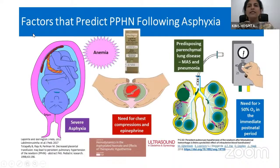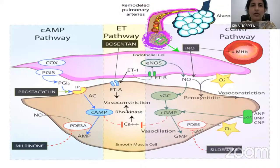So following asphyxia, PPHN is also very common, and there are 5 main factors which predict the severity of PPHN in a case of asphyxia. They are severe asphyxia at birth, anemia with low hemoglobin levels, need for chest compressions or adrenaline, and presence of a lung disease like MAS or pneumonia, or requirement of more than 50% FiO2 in the immediate postnatal period. So let us see the pathways of PPHN.